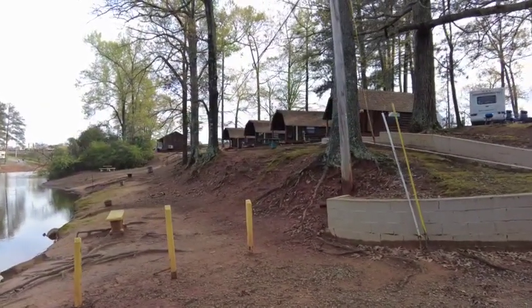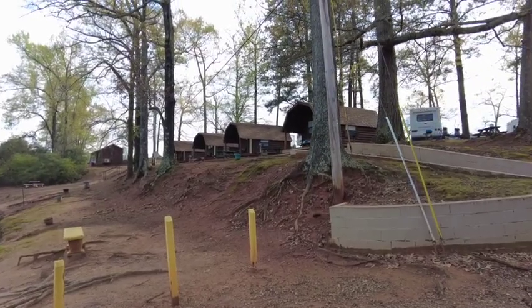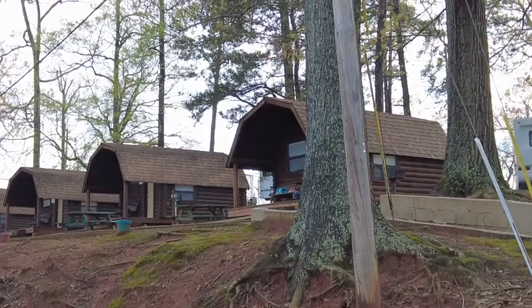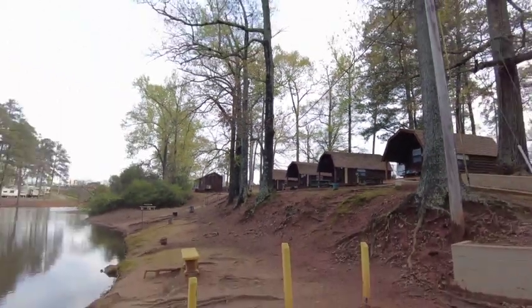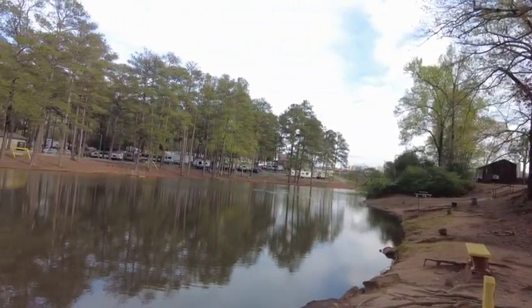So they do have really nice cabins here if you're bringing family that doesn't have an RV. And for that matter, most KOAs have cabins of some sort. But what I really like about these particular cabins is you can sit out on your porch area, relax by the water, you can do some catch and release fishing.